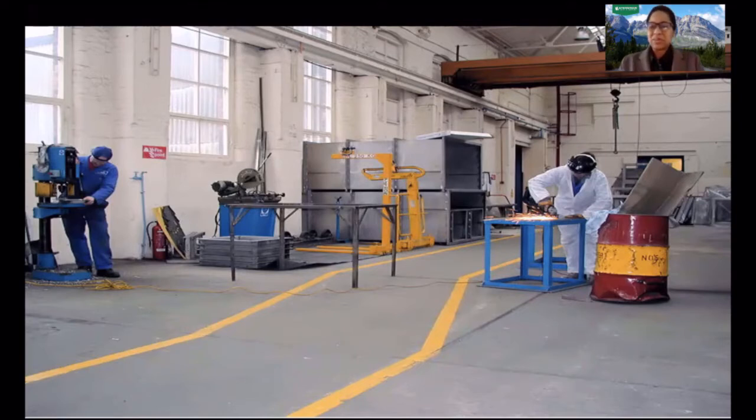Okay, gave you a couple extra seconds there. So let's get started here. Okay, so the first one that I saw was the drill press looks like it's missing a guard.